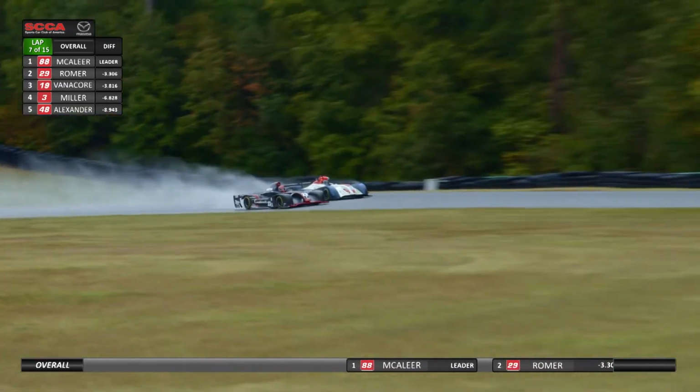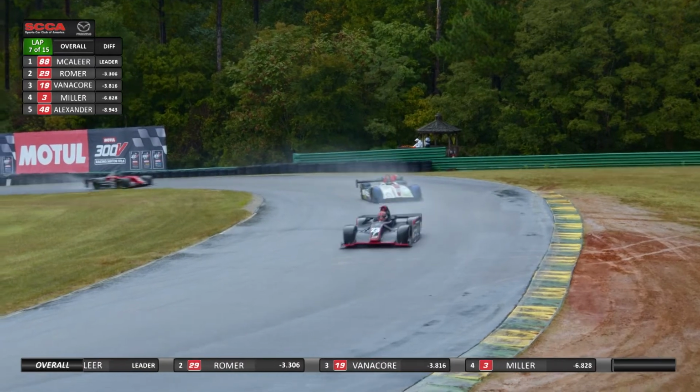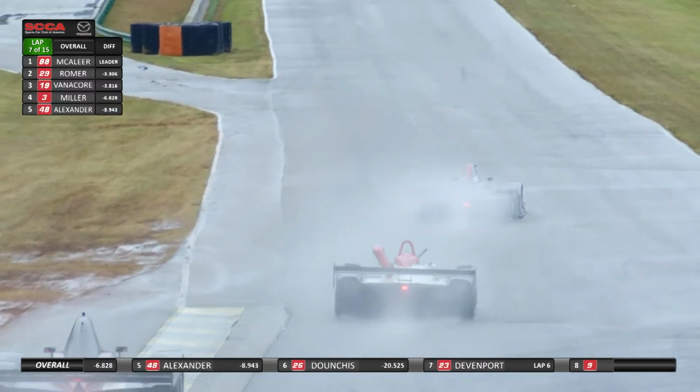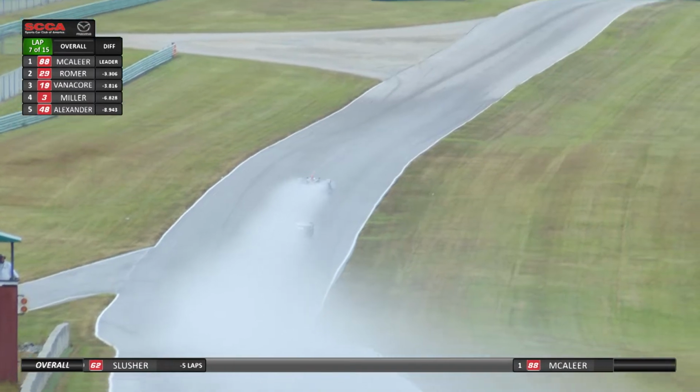What we know is this is a side-by-side move now for Davenport, getting down to the inside in the wet stuff. And that is for the lead of this motor race. And off he goes while McAleer does everything he can to put any power down. Chip Romer is going to have an advantage with his rain tires to try and keep up with McAleer. And somewhere in the mist, there are 3 cars.